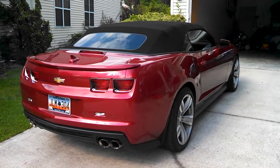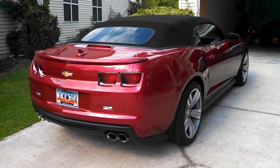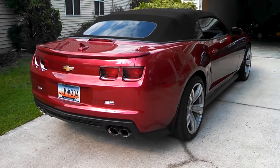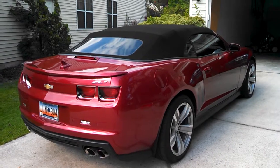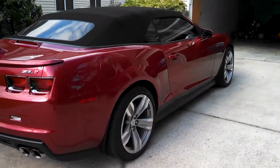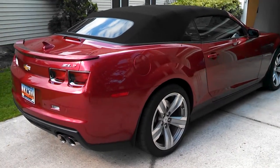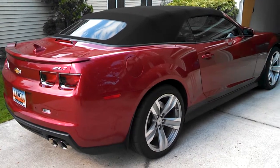The brake dust that's on the rims is from approximately 75 miles of driving. And the exhaust tips haven't been touched since it was washed. The fabric top has also been left untouched since it was washed. The only thing I've done to the paint is quick detail it. It hasn't been rained on since it was washed.